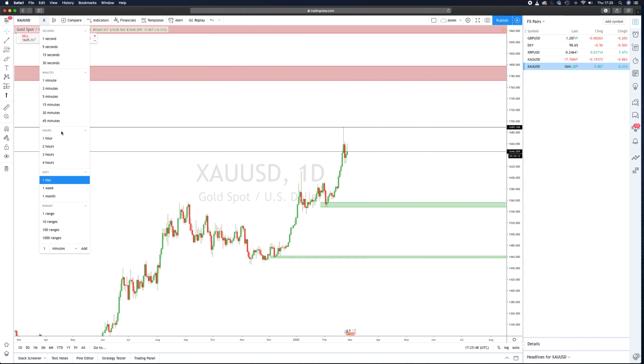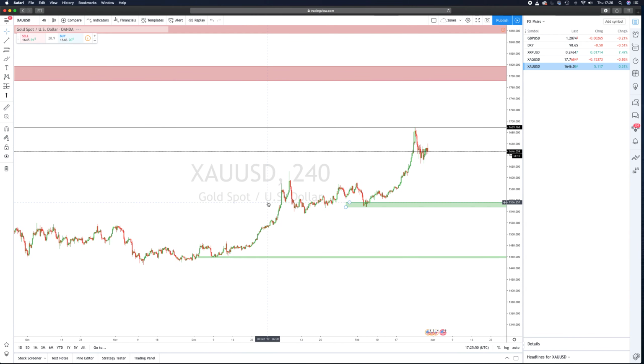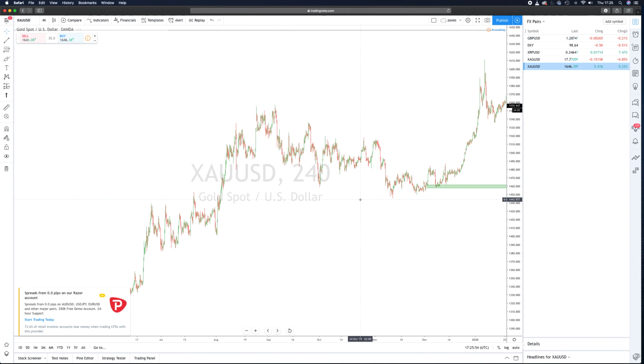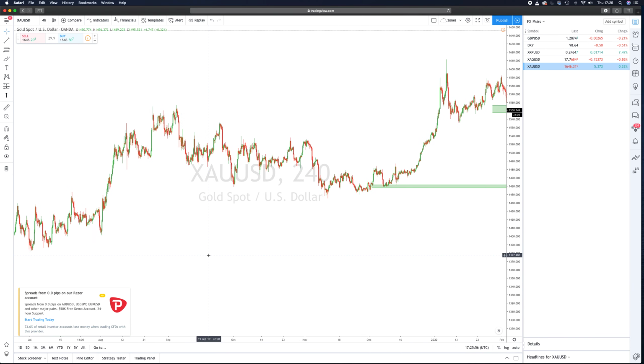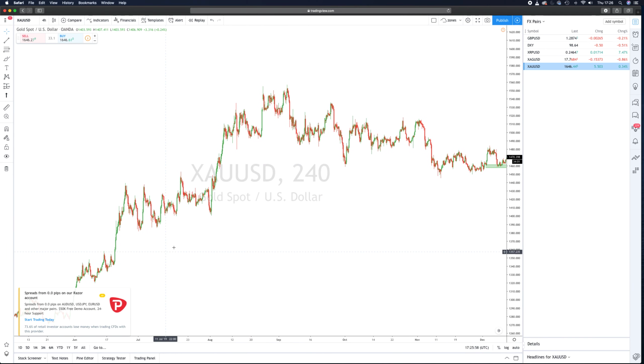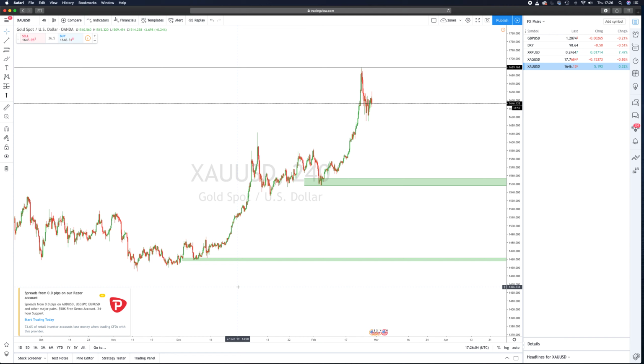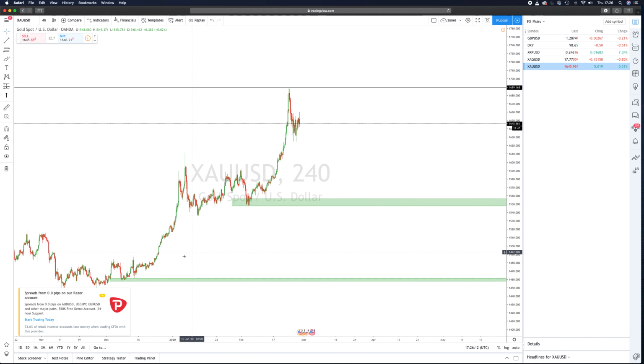So on the 4 hour, just to have a little look if there's anything else that's really jumping out at me, you've got this area down at 1400. So there's a couple of levels that price could come back to. First and foremost, though, we'd be looking at the 1550 level. See how price reacts. If it breaks lower, we could then see price back down to 1460.